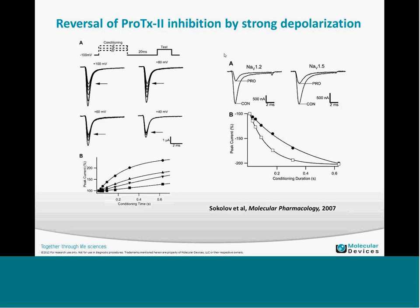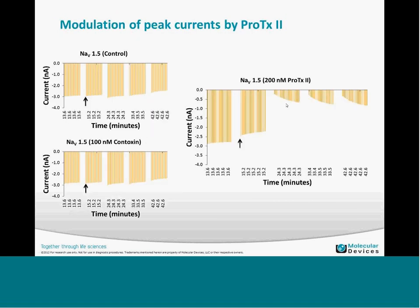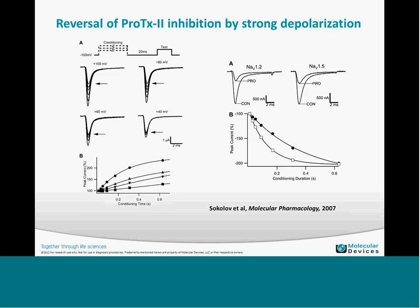So this is very interesting to us. We started the experiment without knowing that the protoxin would behave differently than a typical sodium channel blocker. And having the ability to capture the reversal of the channel inhibition provides insight into the mechanism of action, which is supported by the literature already published.